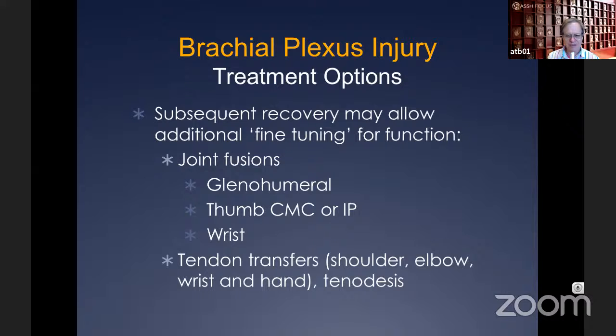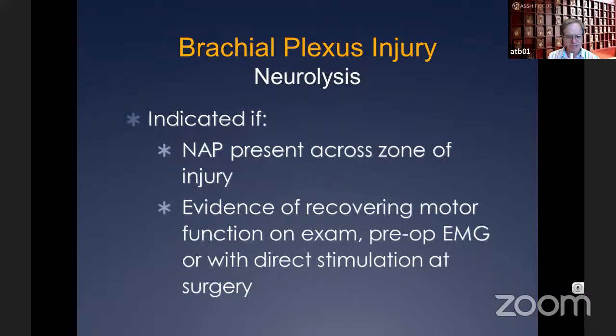Subsequent recovery may allow some additional procedures such as joint fusions, shoulder or wrist, commonly base of the thumb for pinching, tendon transfers if any muscles have recovered or were spared. Tenodesis procedures such as anti-claw procedures may be indicated. Neurolysis is something that we do very seldom. We do it if there's a nerve action potential across the zone of injury and if there's any evidence of a recovering muscle on exam on a preoperative electrophysiologic study.